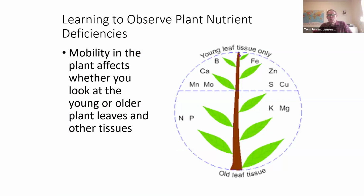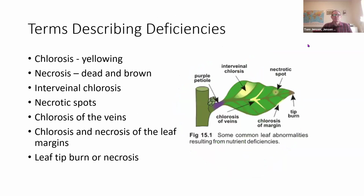And some of the nutrients are not mobile in the soil. For example, sulfur. Once sulfur is used in the older parts of the plants, it can't be moved to the growing point. And this is important because if you're looking at visually observed symptoms, you have to know what part of the plant to look at and what deficiency symptoms. So we look at terms defining deficiency symptoms.